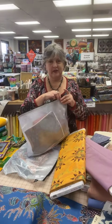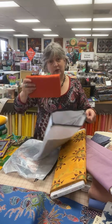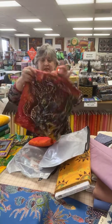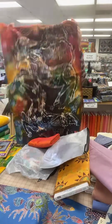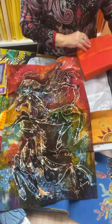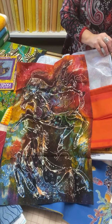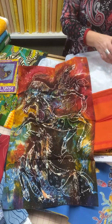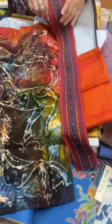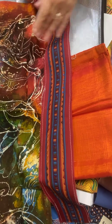I want to show you, these are two that they finally told us I had too many quilts to fit in the book, so it stopped going forward with them. But this is one that I have to do, and I wanted to show you. This is silk, but what's really cool about this plan is these beautiful Hmong borders, and that is what I'm going to use with this one.